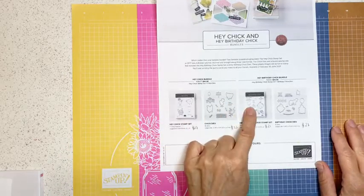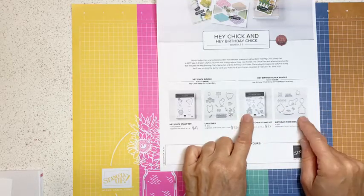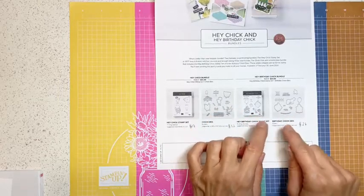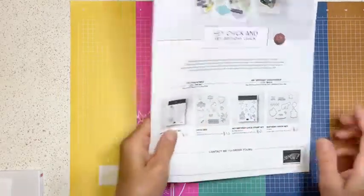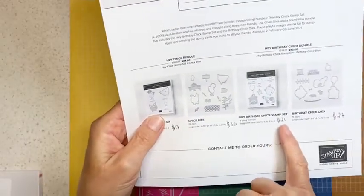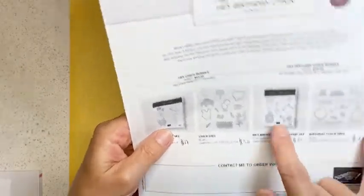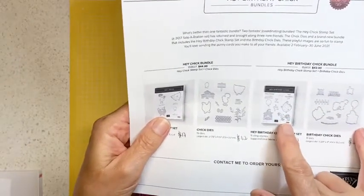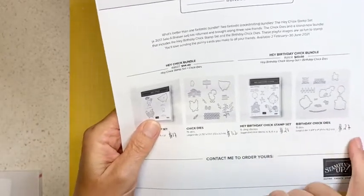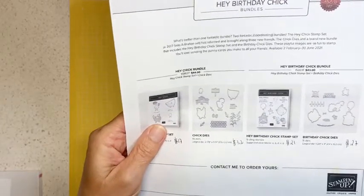The Hey Birthday Chick is available as a stamp set and separate chick dies. They're not in a bundle anymore. They are in the annual catalog, but not as a bundle, so you don't save the 10. Because this would have been 21 plus 27, it's 48. So instead of paying 48 for the two, after tonight it will be $48. Right now it's $43, so you're saving $5 on it.